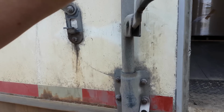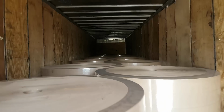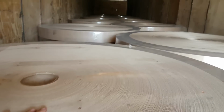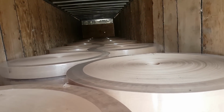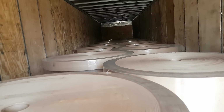Yeah, I'm gonna have to mess around with this. Oh, all right, so this is what we're hauling here. Rolls of cardboard paper? Yeah, that's gonna be heavy. Bet you this is about 40 to 42,000 pounds worth of paper right here.